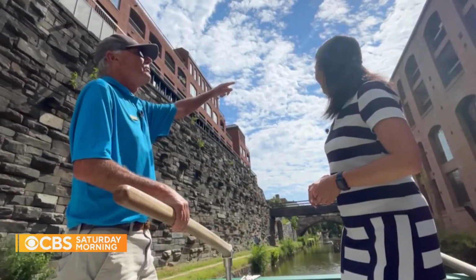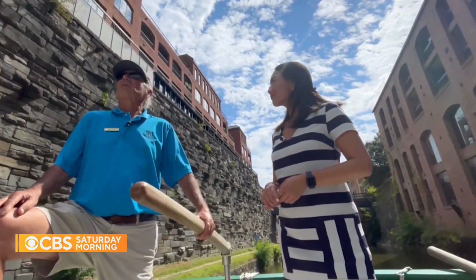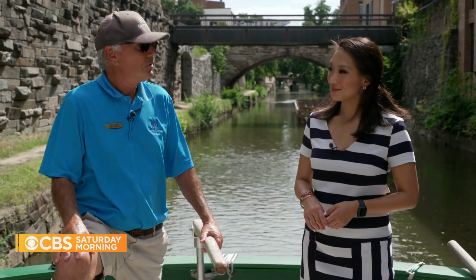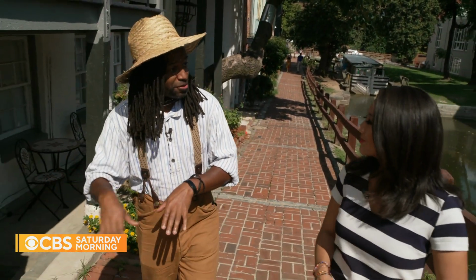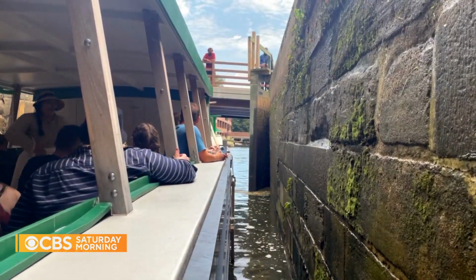Five houses down is where George Washington negotiated the purchase of the land for the city of the District of Columbia. George Washington, 1791. This was a stable back during the heyday of the canal. Rex Carnegie heads education outreach for the Georgetown Heritage Foundation, which helped fund the boat's return. Why was it so important to bring a canal boat back to the C&O Canal here? It's a good way to connect folks to the history, whether that's recent history here in Georgetown or the 200-year history of the canal.